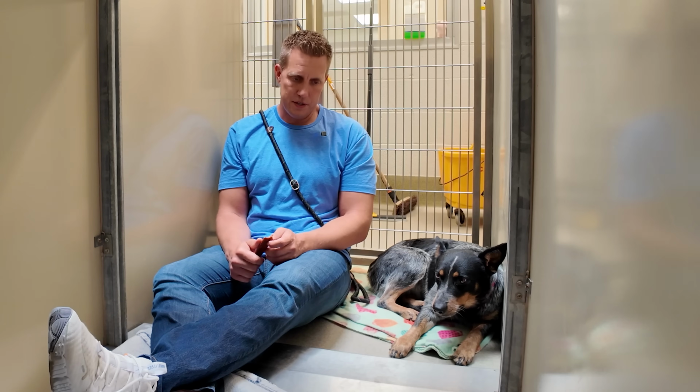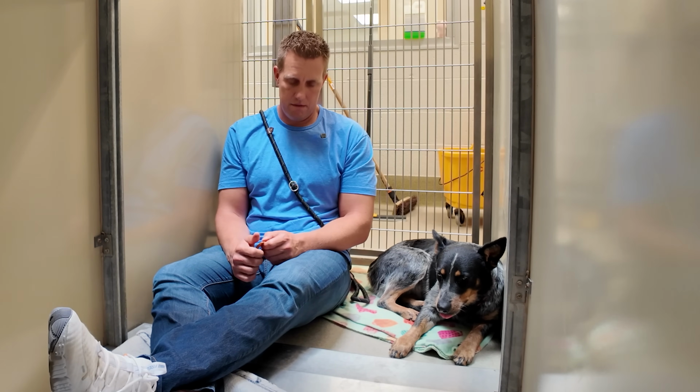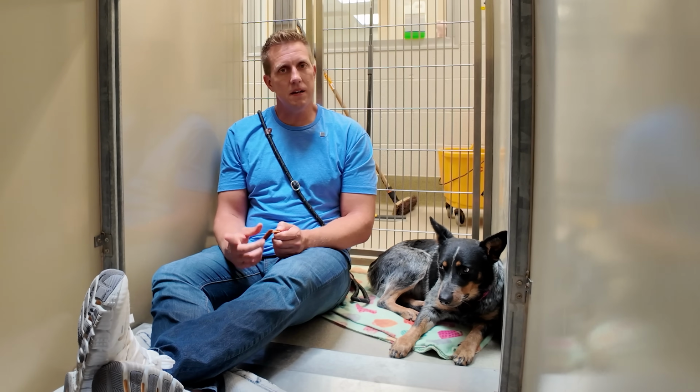I do wonder about this shirt. I like this shirt. I'm glad we're talking about my shirt. But I'm bringing it up for a reason, because I know it's a color dogs can see. Also, can we just talk about my shoes?